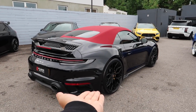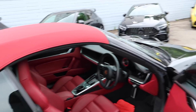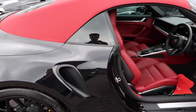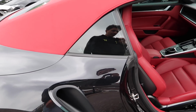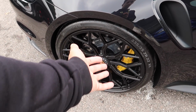Look at it sat there. Oh my God. Look at that sat there. Open up the interior, because this has red with red, so obviously you get this very nice roof. I'm not usually, by the way, a convertible fan, everybody. I'm not usually a convertible fan, but with this it works, because of the interior as well.